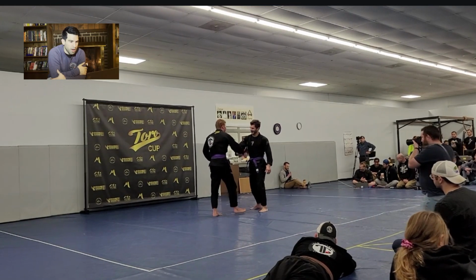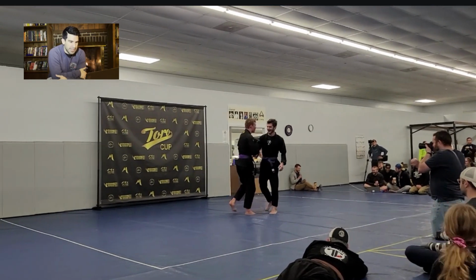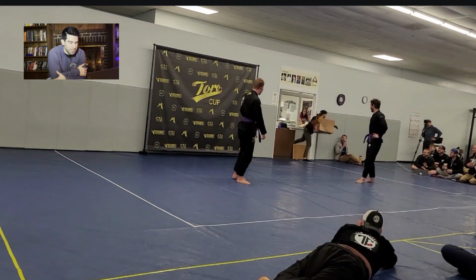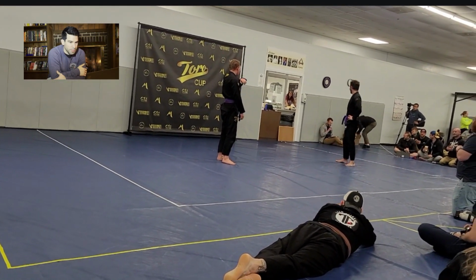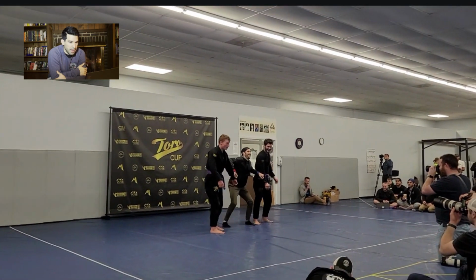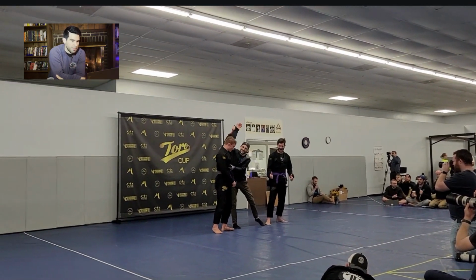Some things he could work on: staying off his knees when he's passing, staying more on his toes, staying active toes, pressure forward, and he could have passed earlier.